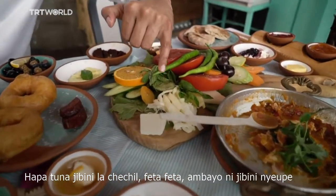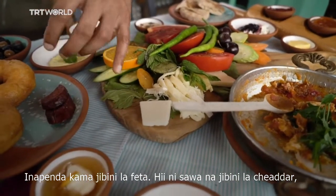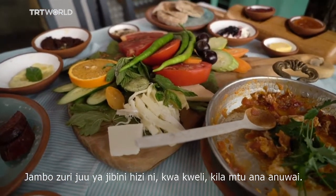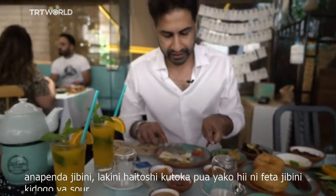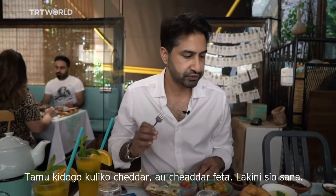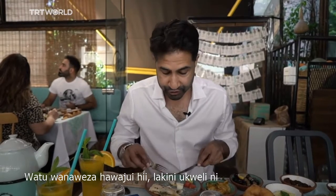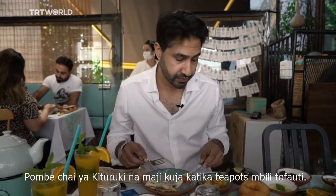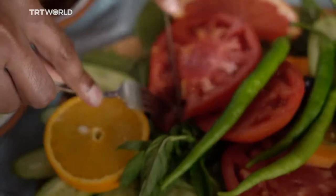So we've got string cheese, we've got beyaz cheese, which is white cheese. It's like feta cheese. And this is similar to cheddar, but it's called kaşarlı. It's a Turkish cheese. What's nice about these cheeses, and obviously different people like different types of cheeses, is that they're not overwhelming at all. They just have the right amount of sourness. So the beyaz is a bit sour. The kaşarlı or cheddar is slightly sweeter than the beyaz, and it's not overwhelming.